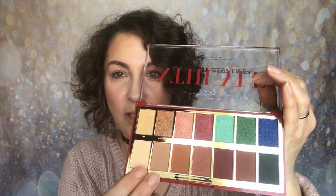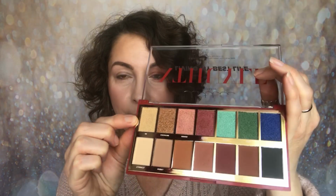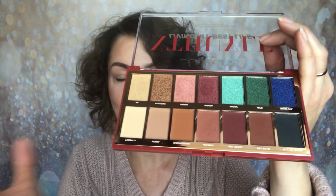So you're getting in here 14 shades. The top row is all shimmer. The bottom row is all matte. They do have the names underneath each shade. Obviously, I will be going through each shade. I will be swatching them. And of course, I have already tried it on this eye, so I will be reproducing it on the other side.